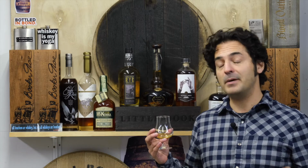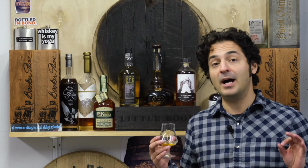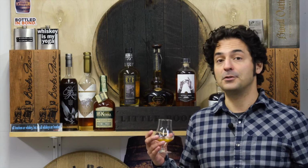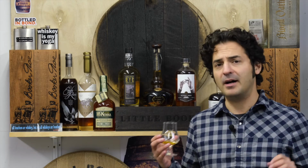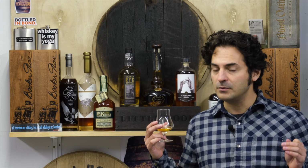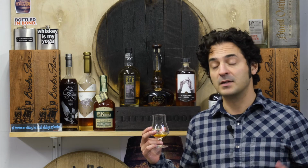But this does go back to the notion that Barrell has been consistently good, and basically every Barrell bourbon or whiskey I've tried has been reliably good and interesting. So kudos to them for really doing a wonderful job. I think their palate is pretty well honed. Whatever they're doing there is spot on. So generally across the board, I can say you won't regret, or I at least don't regret, buying a Barrell whiskey, especially at $100.